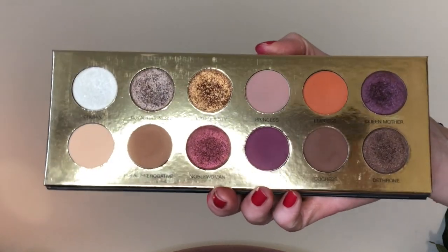So I think that's good. And then I wanted to pick another No Pan Left Behind palette from Deck of Panning. I got the Joker. This is the Colored Raine Queen of Hearts palette. There are 12 shadows in here.